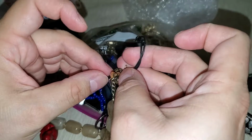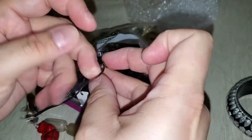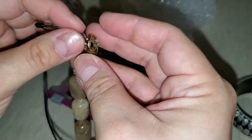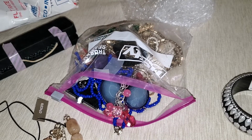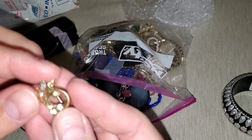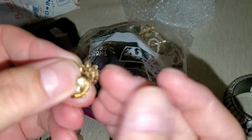Vintage earring. Well stuck. Well, the earring's out. It could be rhinestones or a real diamond, you never know. It has a signature in the back, a name.